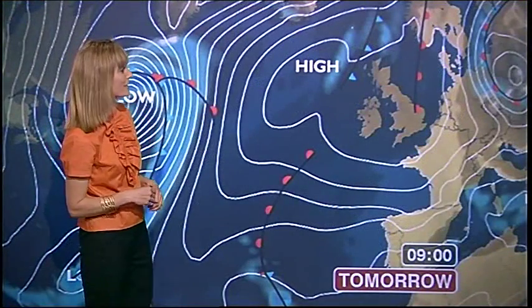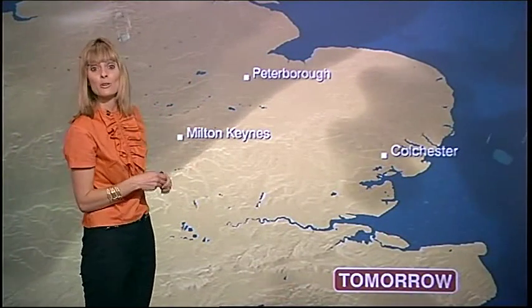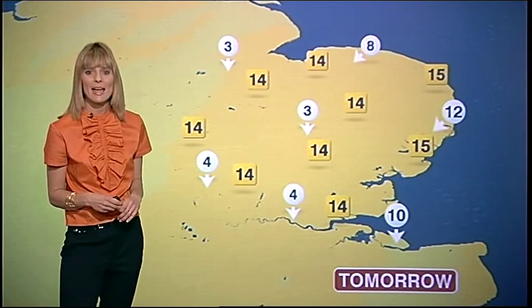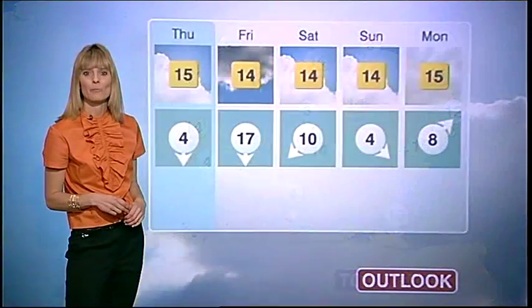Now tomorrow, high pressure still in charge, but the closer you are to the tail end of this very weak front, the more likely you are to hold on to largely cloudy skies tomorrow. So again, the north and west will probably stay quite cloudy, but elsewhere you should get to see some spells of sunshine before cloud thickens up more generally right across the region towards the end of the afternoon. Now, temperatures tomorrow around 14 or 15 degrees Celsius, 15 is 59 degrees Fahrenheit, and the winds generally light and northerly, although perhaps a touch more northeasterly around the Norfolk and Suffolk coast, and here those winds may just have a touch more strength to them.